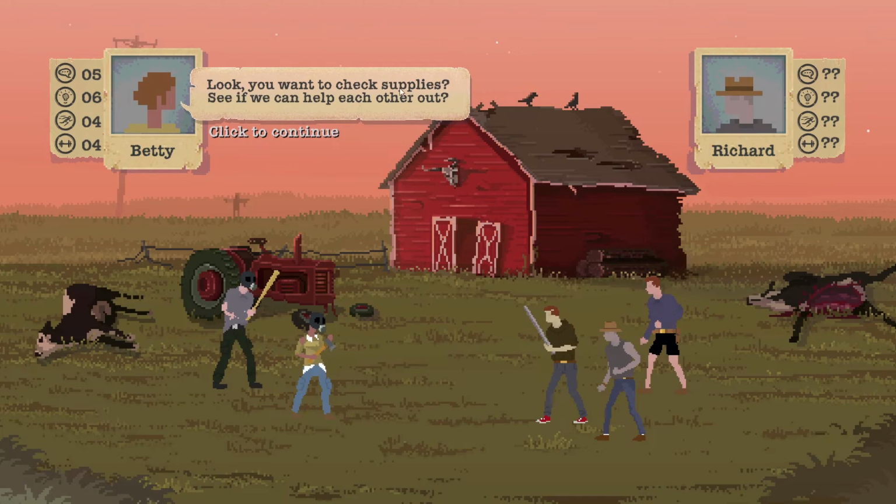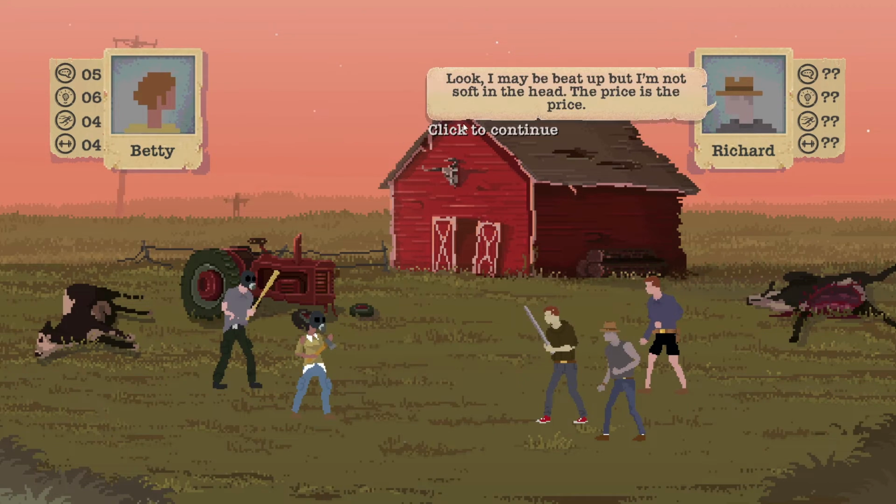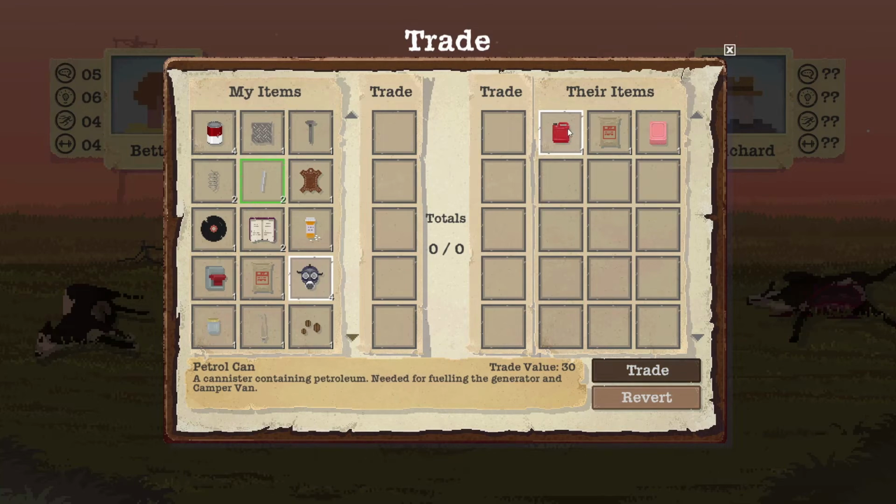Trade. Look, you want to check supplies? See if we can help each other out? Look, I may be beat up, but I'm not soft in the head. The price is the price. Oh, and they're just willing to do this.